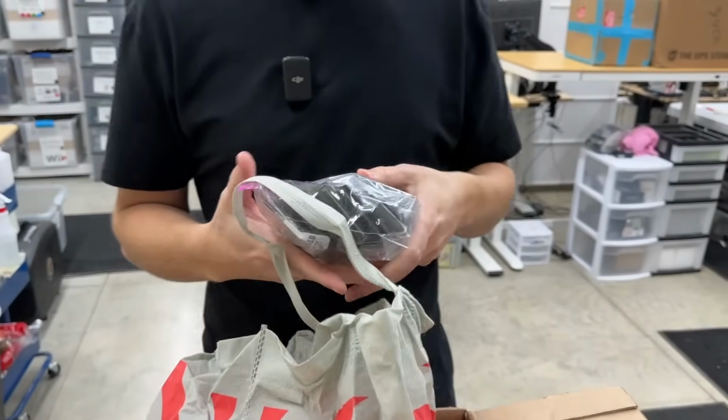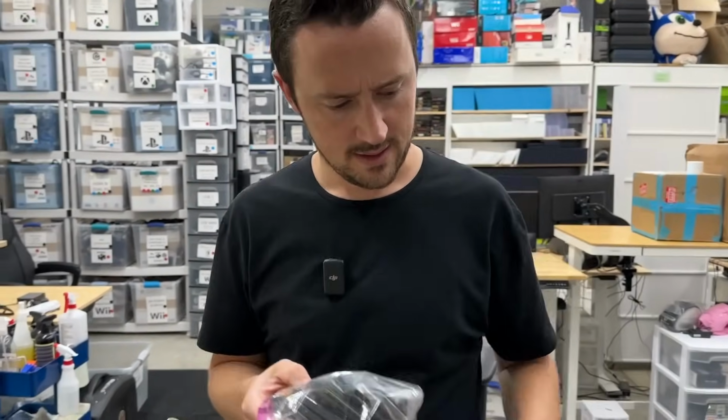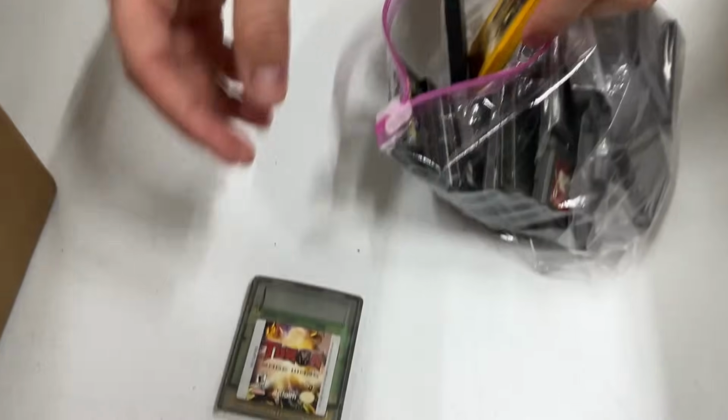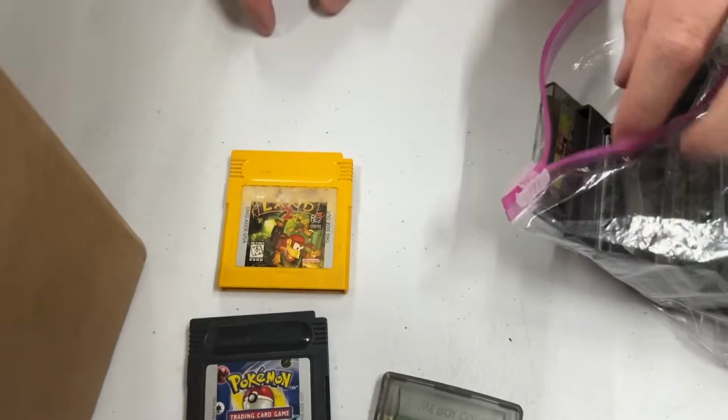Okay, so, all right, oh, lots of Game Boy. This is interesting. Yes, Game Boy. Whole bag full. Let's lay some of these guys out. Turok. Pokemon trading card game. That one definitely not the condition we're looking for.